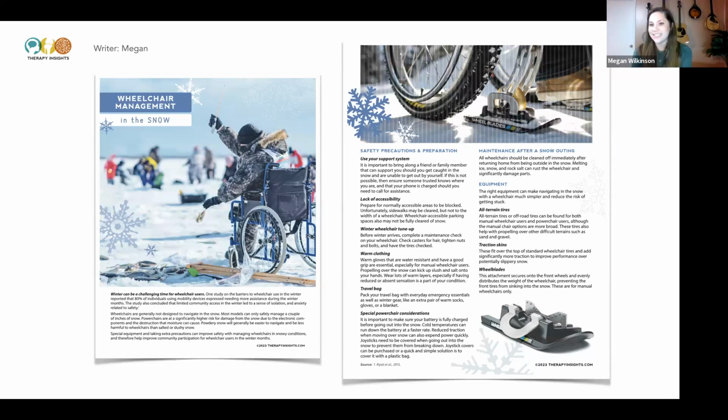And then wheel blades, these skis that you can kind of see on the picture if you're watching on YouTube, they just secure to the front, and it puts your chair on skis. And I just think that's such a fun little addition to be able to increase your mobility and be participating in these winter activities.